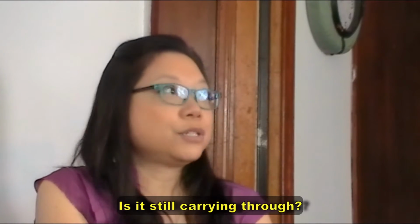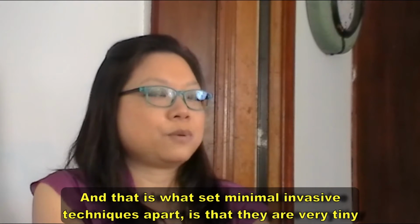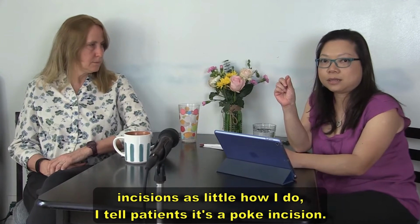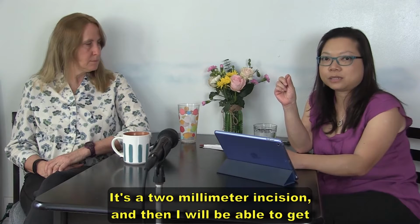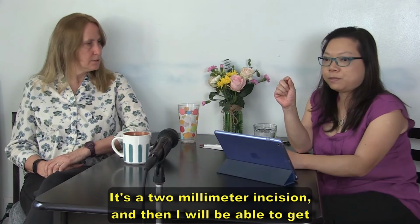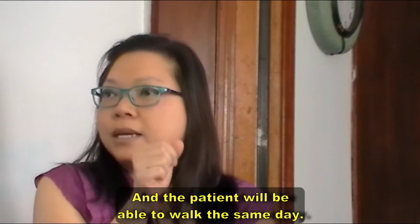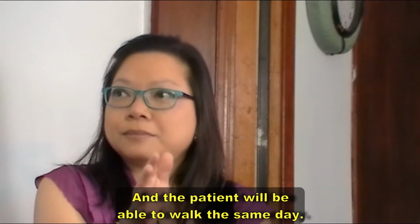It's still carrying through. The traditional approach is still going through, and that is what sets minimally invasive techniques apart: a very tiny incision. How I do it, I tell patients it's a poke incision. It's a 2 millimeter incision on the skin. That's small. And then I'm able to get my instrument in, correcting the deformity without using any hardware. And the patient will be able to walk the same day.